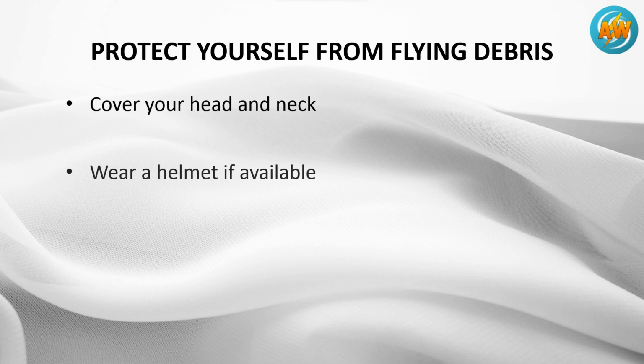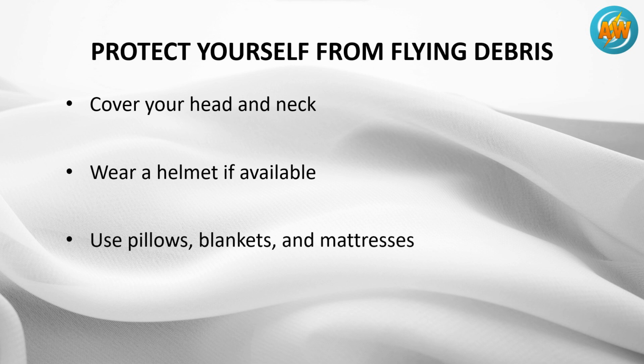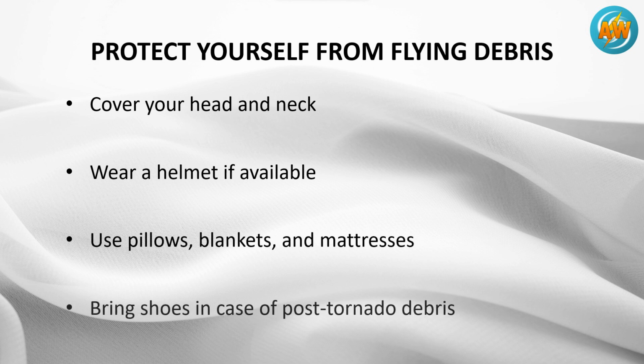Protect yourself from flying debris in the following ways. Cover your head and neck. Wear a helmet of some sort if you have to. Wrap yourself in bed sheets and put yourself under a mattress. These are all great ways to protect yourself. Bring shoes with you that are thick-soled for after a tornado in order to ensure that if there's a lot of debris, you can walk through it.